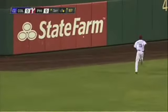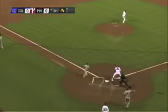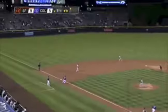This ball line toward Mayberry. He's not going to be able to catch. It's going to roll to the wall. Chance for Rutledge to score, who runs really well. And he is going to cruise home and score easily on a double by Carlos. And a base hit to left to make it 9-6.